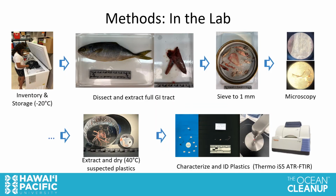Once in the lab, I dissect individual fish samples, extracting their complete gastrointestinal tract, then sieve their gut contents to 1 millimeter. Contents greater than 1 millimeter are manually examined under microscope to extract suspected plastic particles, which are then positively identified with attenuated total reflectance, Fourier transform, infrared spectroscopy.